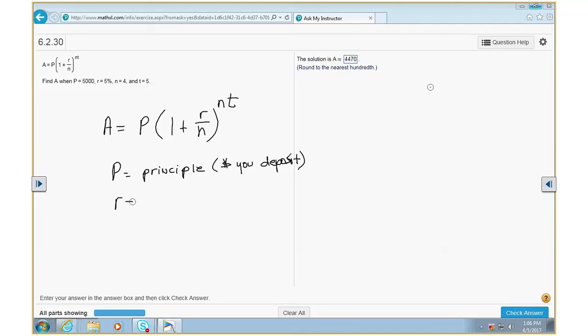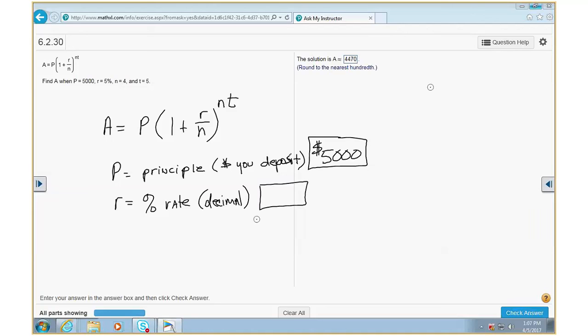R is equal to the percentage rate. You're going to put it in as a decimal. So in this case, I'll put 5,000 right here. $5,000. And this is going to be 0.05.